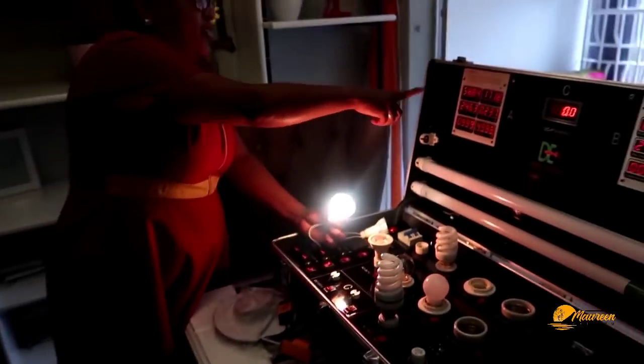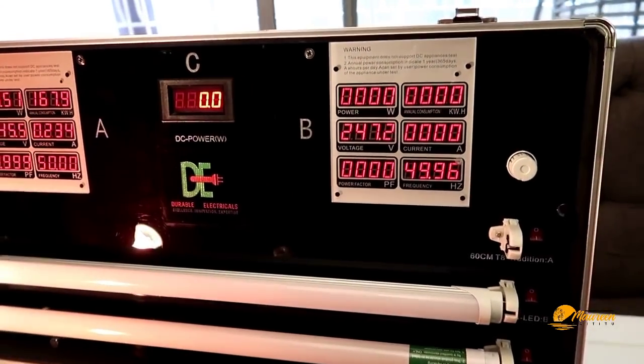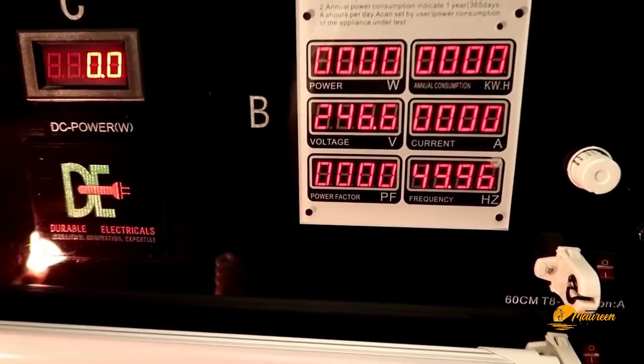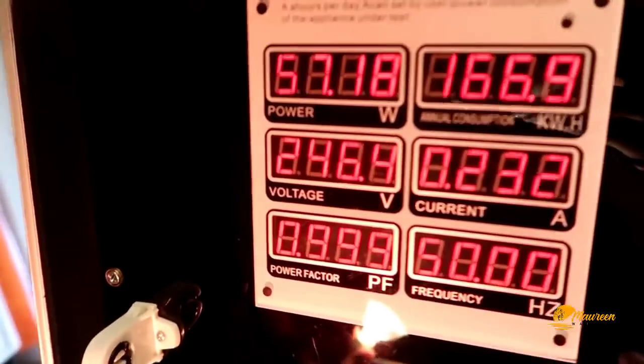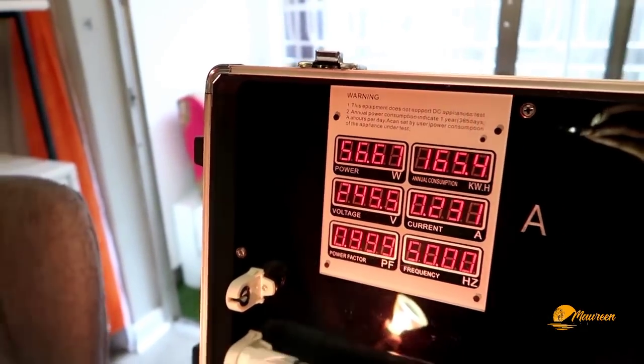Oof. Yes. Oh, that's bright. Look again. It's 57 watts. Wow. And imagine how many you need in that office. Yes. And there are people here. Yes, because these ones. Oh, sorry, guys. The offices were putting them to look beautiful on the down lights.